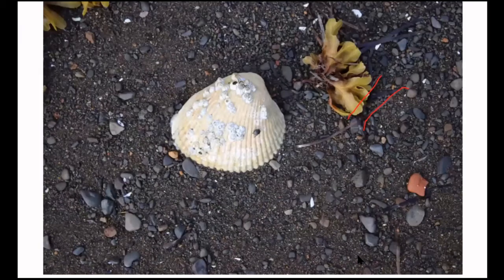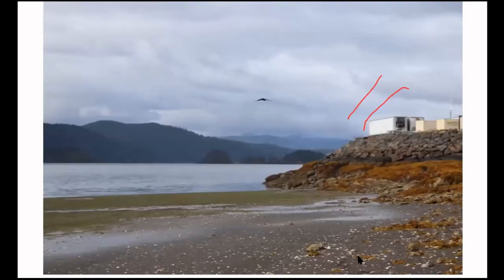And some local wildlife that was living on the beach. Of course, this guy is pretty defunct now. And there was a lone eagle flying over there. I didn't see much for it to eat on, so it must have been looking over its menu, going to a different restaurant or something like that.